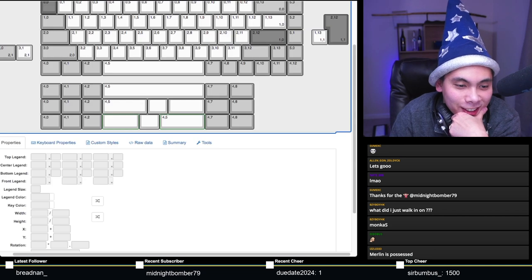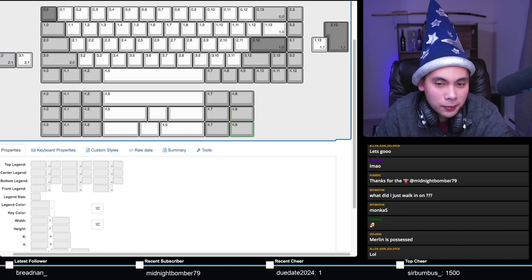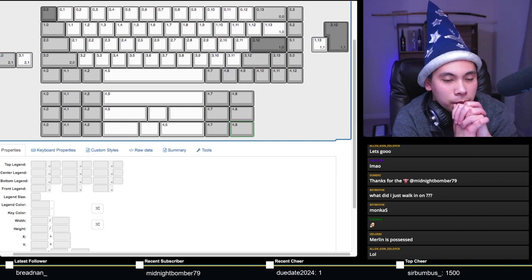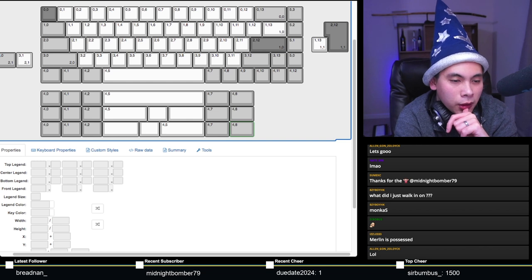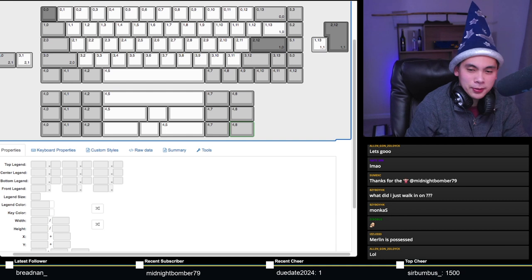Alright, let's go back to doing this. I have to do all the permutations here. All the possible permutations. No, I wonder if I could just do it where it's... Because at this point, I'm going to have to create three more, and then a fourth for the 7U space bar. I'll just make that an entirely different group. Yeah, let's see if that's possible. Let's try that.